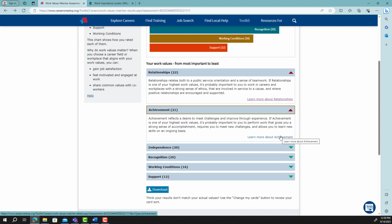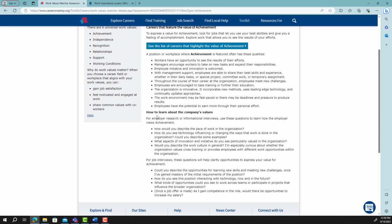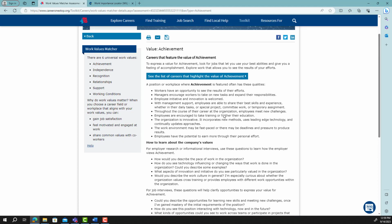And you can go down the list, do the same thing for independence, for recognition, and learn more about what those values mean in the workplace and how you find careers that align with that. So how do you learn more about a company's values to know if this is a value that they would hold dear. So this work values matcher is particularly helpful for people who are really at this career exploration stage or considering going into a different field.